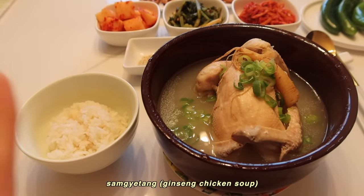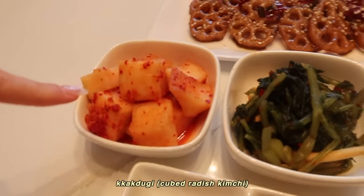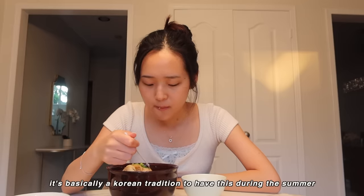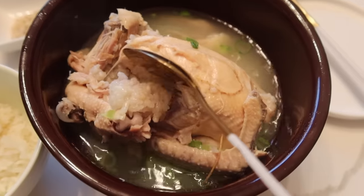So for dinner today, I'm having samgyetang, and these are three different types of kimchi. This is gakdugi, yeolmu kimchi, and regular pechu kimchi, and yeonggunjorin. There's also chapsar, like riced in the chicken. This is one of my favorite Korean dishes. I don't have it often.